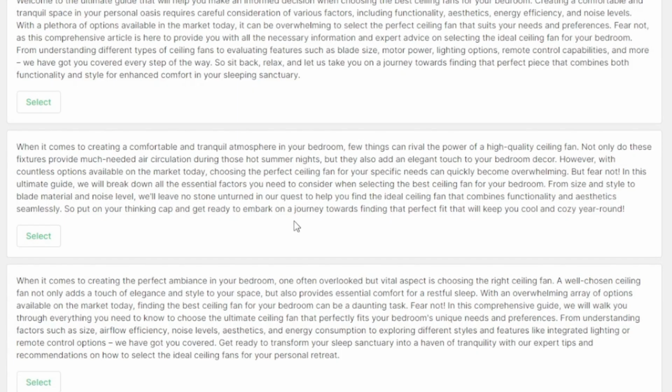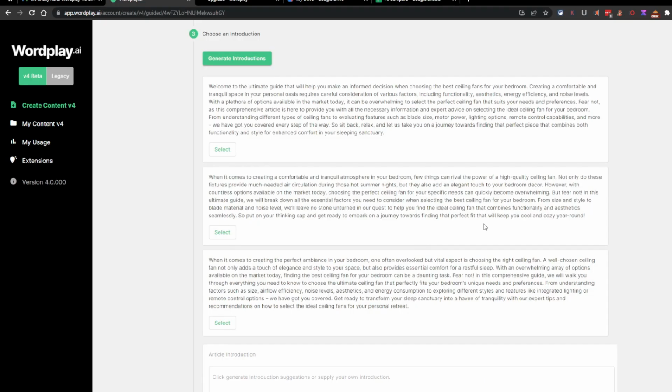In this ultimate guide, we will break down all the essential factors you need to consider when selecting the best ceiling fan for your bedroom. From size and style to blade material and noise level, we'll leave no stone unturned in our quest to help you find the ideal ceiling fan that combines functionality and aesthetics seamlessly. So put on your thinking cap and get ready to embark on a journey towards finding the perfect fit that will keep you cool and cozy year-round.